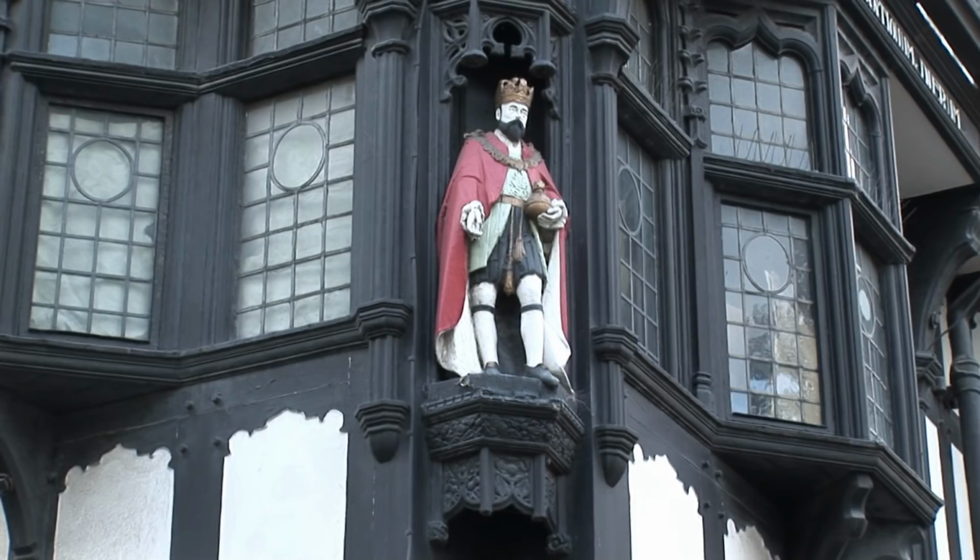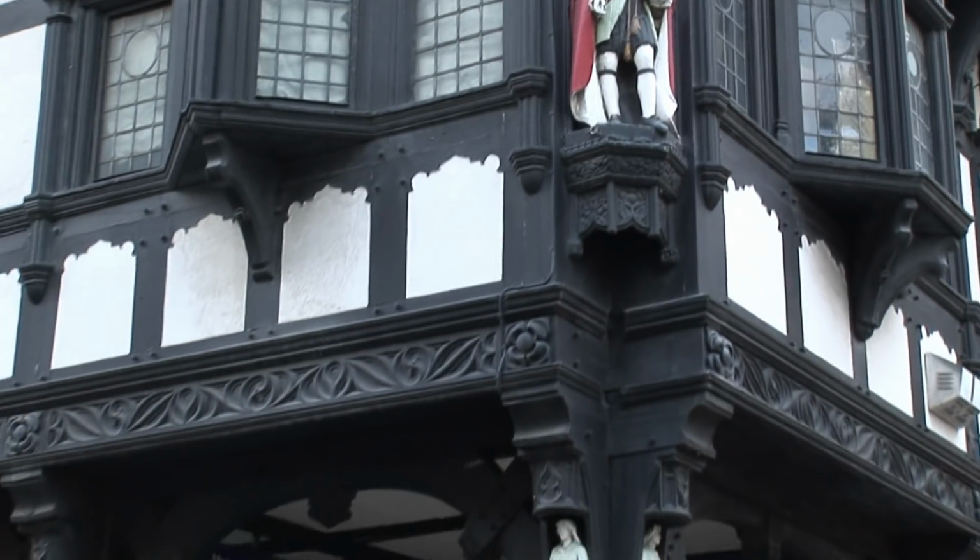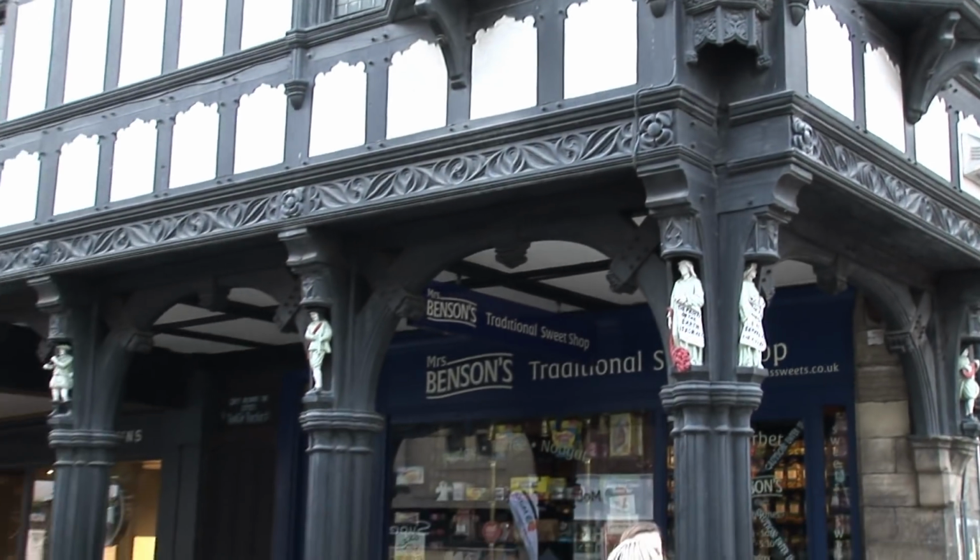This, for me, is the pièce de résistance, the most fantastic piece of Tudor architecture in Chester. You have the figure of the king there. It's actually Edward VII, who's a 20th century figure, believe it or not. Queen Victoria's son. So this is all post-Victorian, but pre-First World War, which is very significant because after the First World War, all this style of architecture went out of fashion and modernism came in, and the rest, as they say, is history.